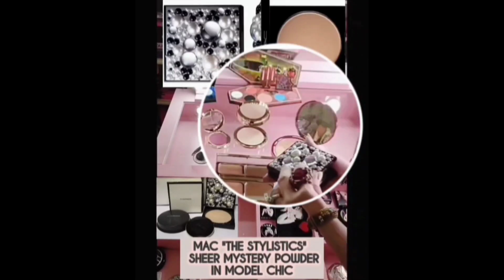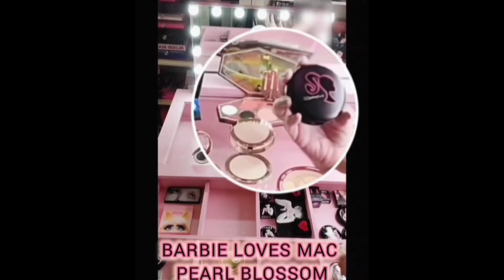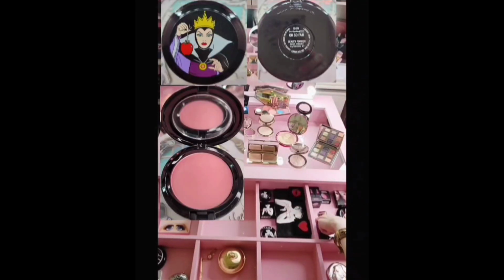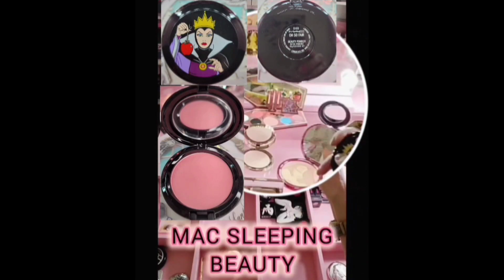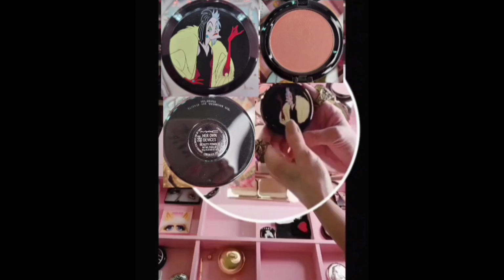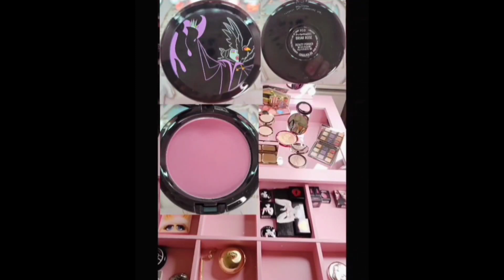Pearls. Barbie. Mac Pearl Blossom. Sleeping Beauty Walt Disney Mac. Cruella, Her Own Devices, Mac. What else? One is, I forgot the name of this movie.